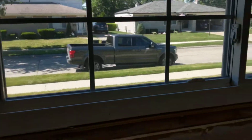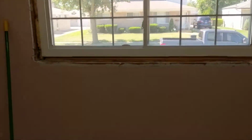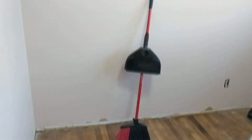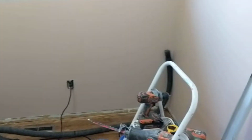Alright guys, this video is not F-150 related, but I want to show you guys what's going on. So right now I'm working on this room for the baby. This is going to be the baby's room. Right now it's painted pink. We don't know if it's going to be a boy or a girl. This is just the color that the wife wanted to paint the room when we got the house. I don't know if it's showing up on camera, but this is like a pink color.